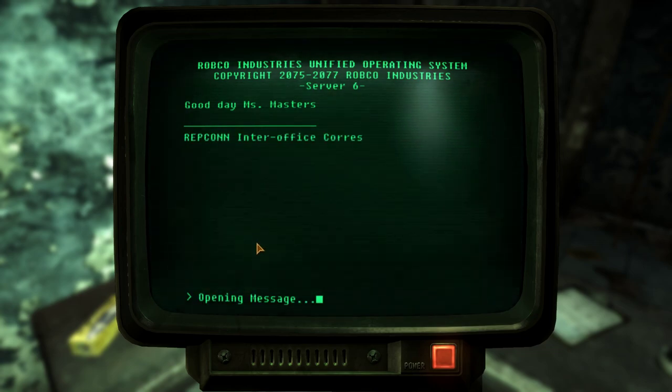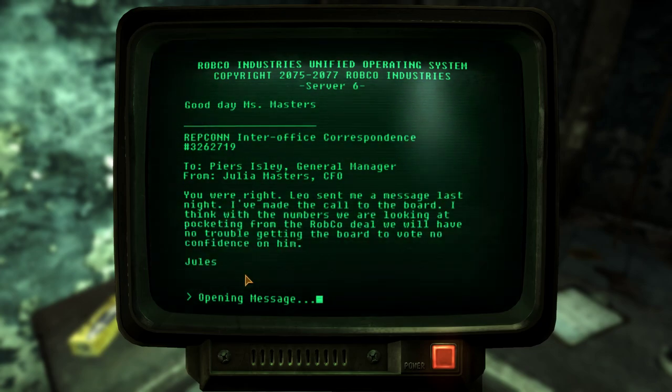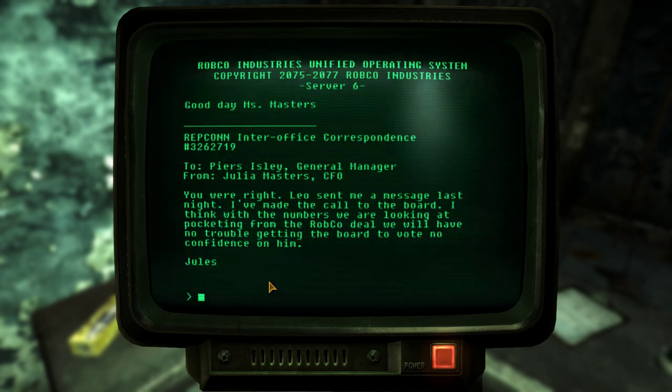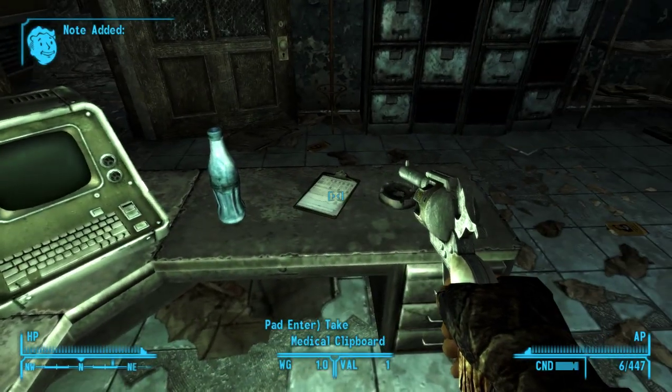And finally, to Piers Isley, General Manager, from Julia Masters, CFO. You were right. Leo sent me a message last night. I've made the call to the board, and I think with the numbers we are looking at pocketing from the Robco deal, we will have no trouble getting the board to vote no confidence on him. Jules. Just a little bit of backstabbing.